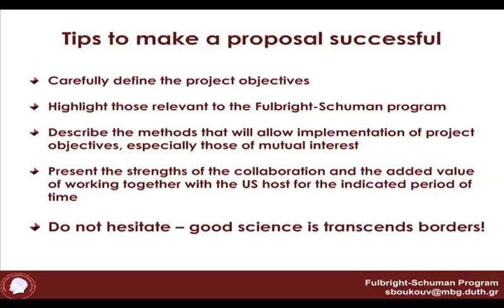As with any proposal, it is very important to describe the methods towards the implementation of the objectives, especially those objectives which are of mutual interest for the US host and the EU visitor. And it is very important, again, to present the strengths of the collaboration. And if you are going to spend a few months in the US, then you have to say and justify why the interaction and the day-to-day work with the host is important.